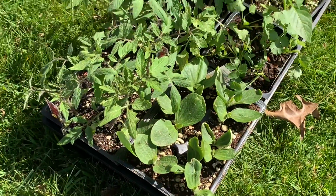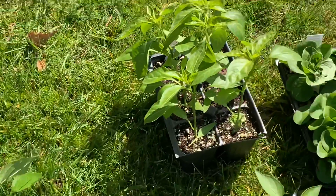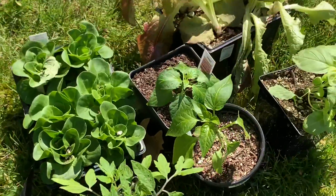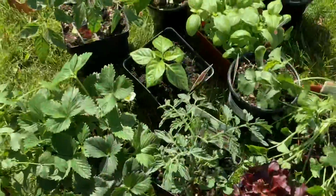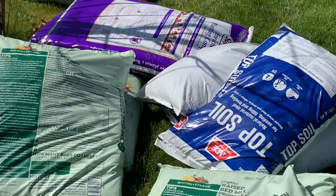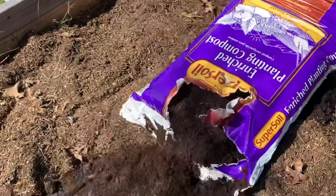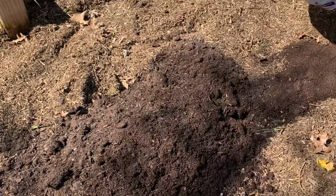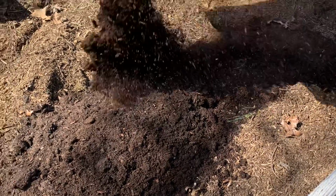Hey guys, so look at how windy it is today, but these are all the veggies that I picked up. I got some herbs and lettuce, a bunch of peppers, tomatoes. I believe I also got some cucumbers, beans, and some zucchini squash as well, and a whole bunch of soil for the garden beds. First things first, we already prepped the garden beds, and here I'm having help, obviously, with getting the soil in the garden bed.